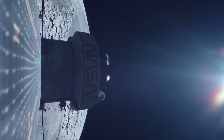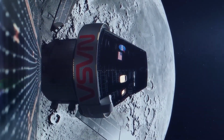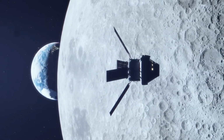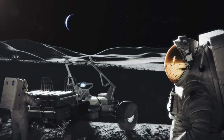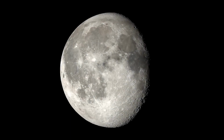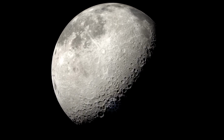In just a couple of years from now, humans will return to the surface of the moon. We're going to see astronauts from NASA as well, potentially astronauts from the Chinese Space Agency set foot on the moon. Who knows? Maybe private companies will also send humans to the moon. And when they do, they're going to need spacesuits. They're going to need to be able to go out onto the surface of the moon.